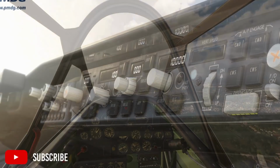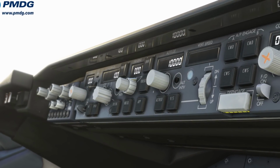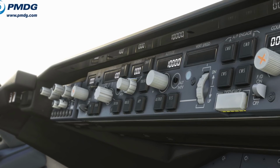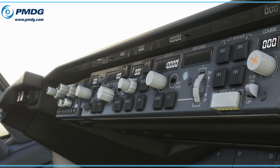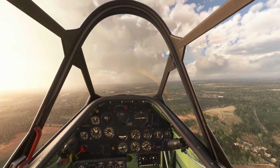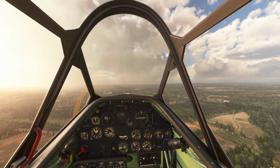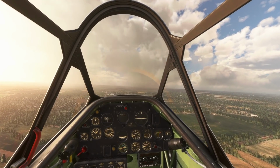Final screenshot I'll share with you is from the MCP, the multi-control panel, and once again just look at the reflections and look at the lighting here. Very well done. Basically, keep it up, PMDG. We don't care that you've got to spend a few more months on it. In fact, we openly support it. It means you're paying so much attention, and this is not a cash grab.